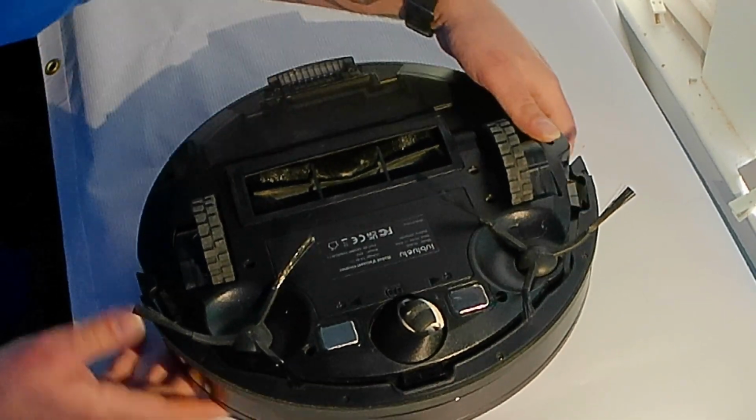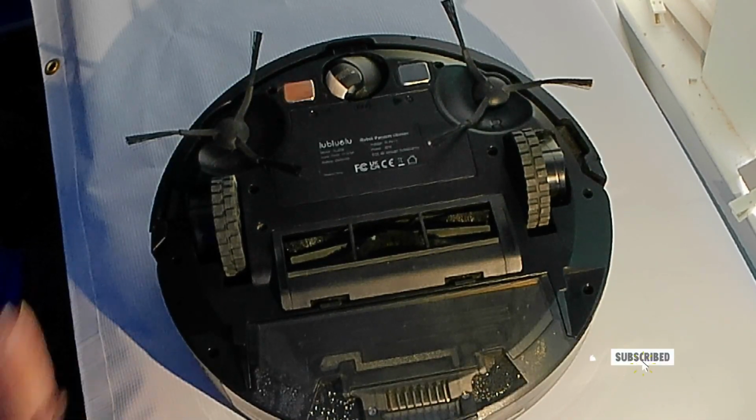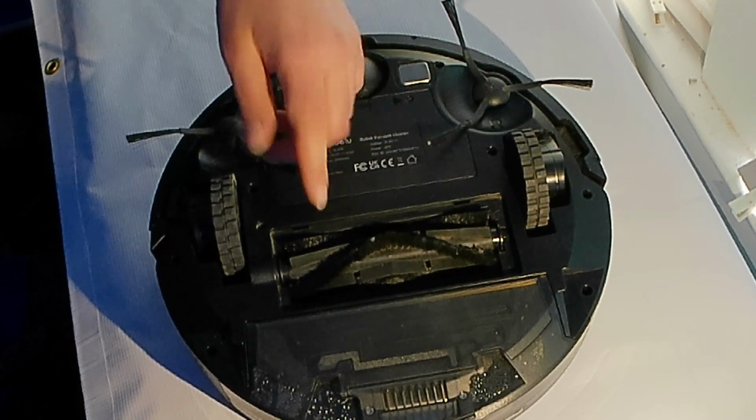I videotaped cleaning of this, but I wasn't videotaping it. I'll just kind of take it back apart as we talk. So, let me just take this off to clean the roller belt.